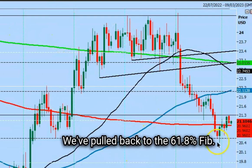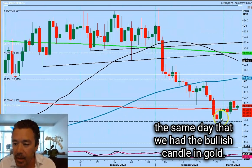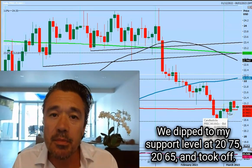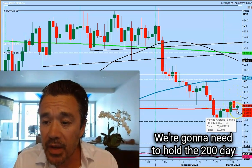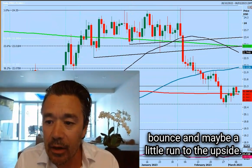We've pulled back to the 61.8% fib. Bullish candle again there in silver, the same day that we had the bullish candle in gold. So I did get positive, I was suggesting buys there. This actually worked quite well. We dipped to my support level at 2075, 2065 and took off. So I've got a long bias right now. We're going to need to hold the 200-day moving average, which is at 2095. So for now, I think we can have a little bounce and maybe a little run to the upside.